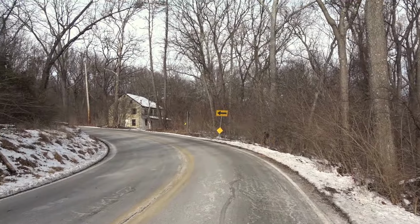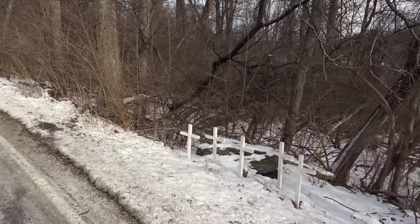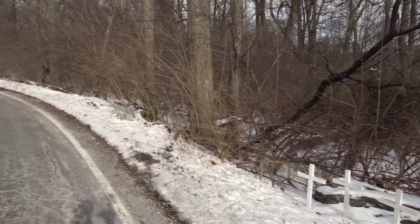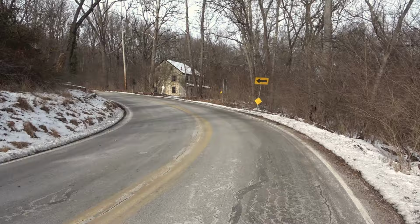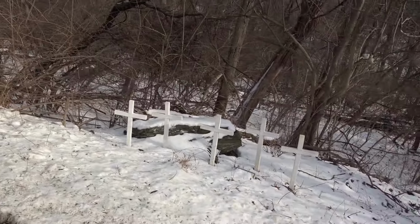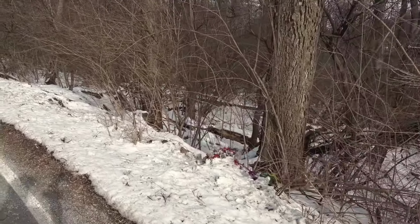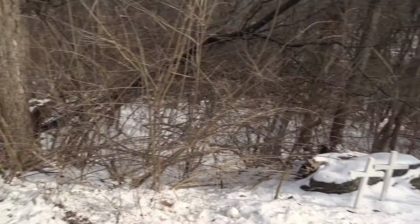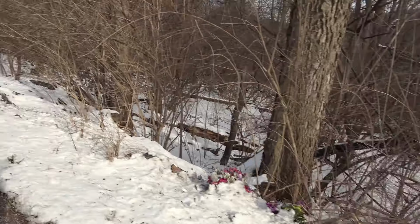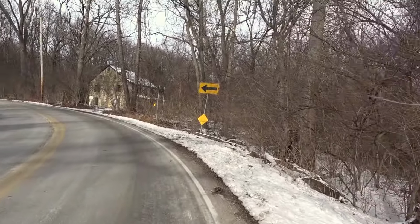Yeah, we're getting ready to walk past that old house I showed you earlier in the video, but there's a whole row of crosses here, like 5 of them. I wonder if someone died here. Oh yeah, because there's a wreath up there, so someone came around this turn and didn't make it. There's no name of anybody here though, but there's some flowers right there. So wow. Yeah, I can see it happening. I mean, if you're not paying attention, if the roads are icy.